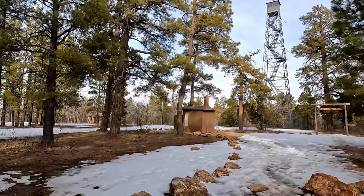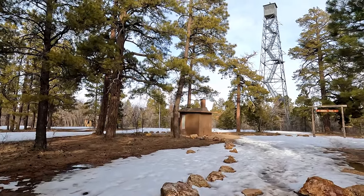But here we are. It's 80 feet tall. It was built in 1936 by the CCC, the Civilian Conservation Corps, and it is a lookout tower for fires. There's also a two-room cabin over there. Walk over and check that out in a minute.